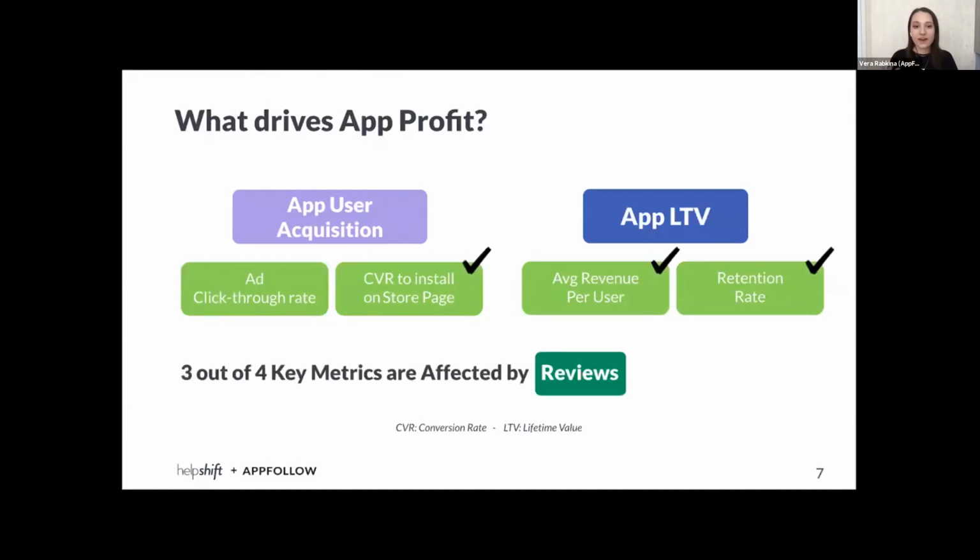So the interesting fact about all these metrics is that, based on AppFollow research and success cases from our clients, 3 out of 4 of these key metrics are affected by reviews. This means that replying to reviews is one of those rare factors that affect both sides of app profit and have a direct influence on app success. Now let's look into these cases and see how it works.